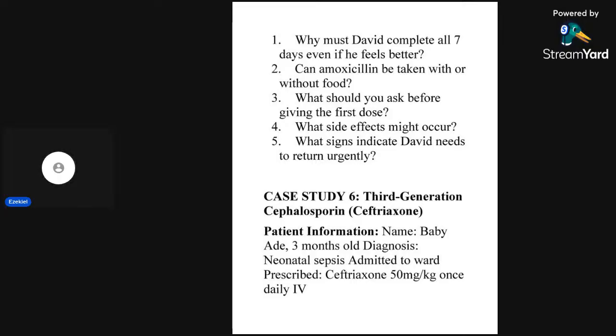So we are going to check this. I think this should cover most of the important information about the penicillins.